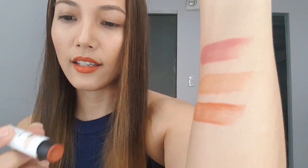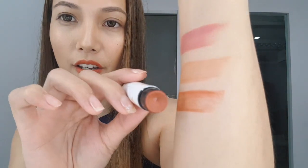I completely forgot to put that on my arm, so let's just... Okay, so that is LEANNE beside KATRINA.